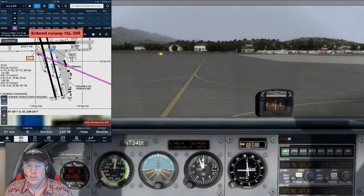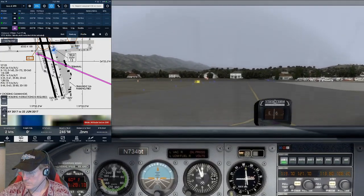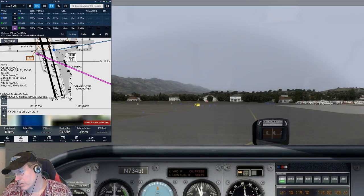All right, hold short on Bravo. Santa Barbara ground, Skyhawk 734 Bravo Tango, holding short on Bravo, would like to taxi over to Atlantic to my right.